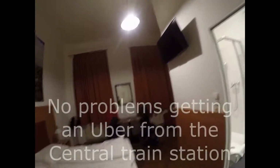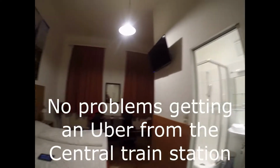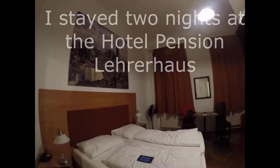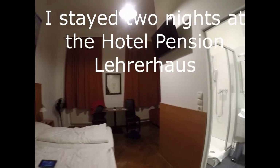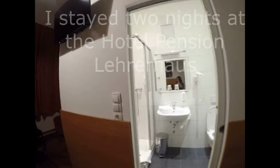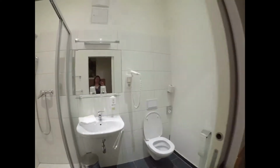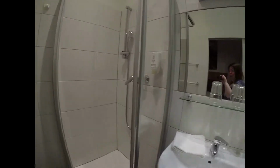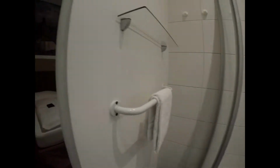For 2 nights, and I thought I would give you a little room tour. It's like a 2-star hotel, so considered budget, but it's a really big room. I'll go into the bathroom first. You can see it's got a loo, it's got soap, it's got shampoo and a shower, and little dinky towels.